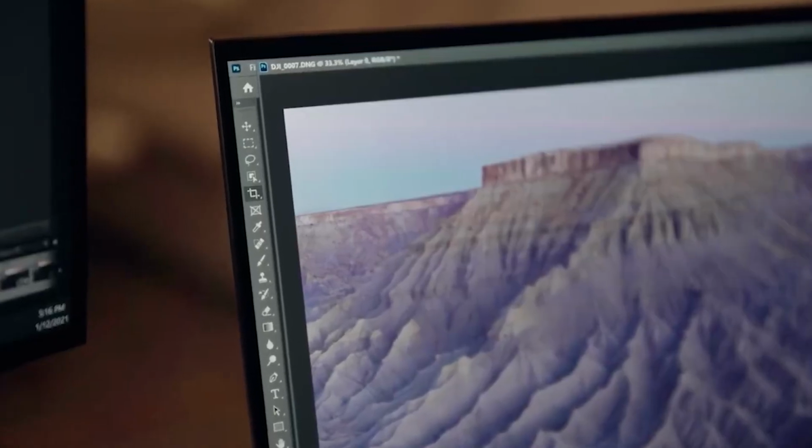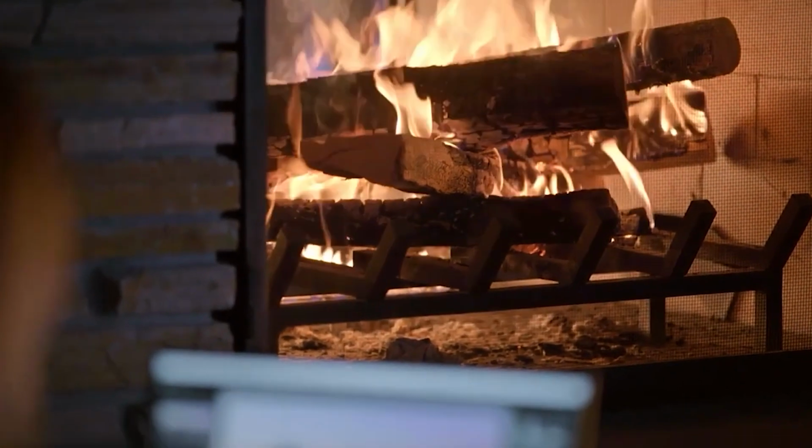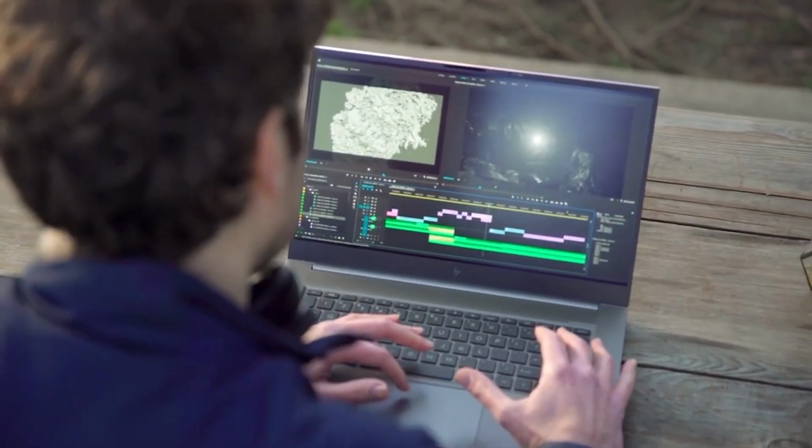There's a track nub between the G, H, and B keys if you like that sort of thing. The touchpad is beneath the keyboard and is slightly left of center and comes with two very clicky buttons above it. On the right, beneath the keyboard, is a fingerprint reader that helps keep your files and data secure.